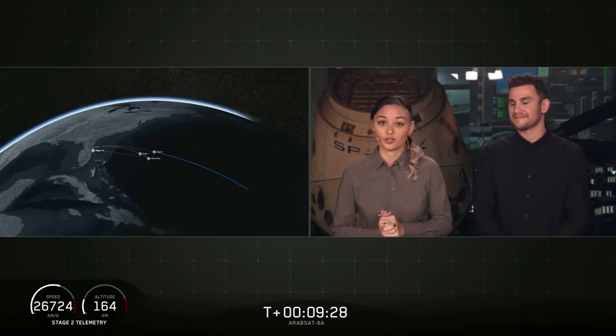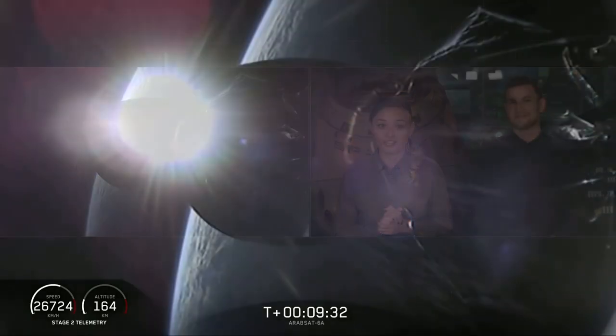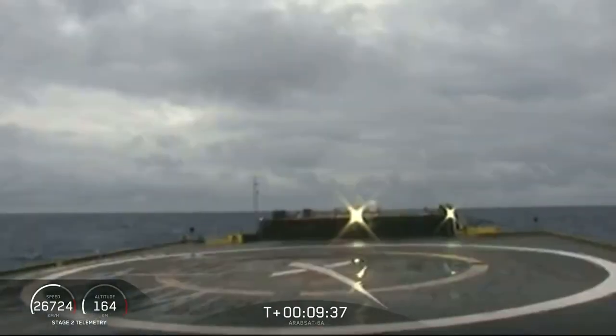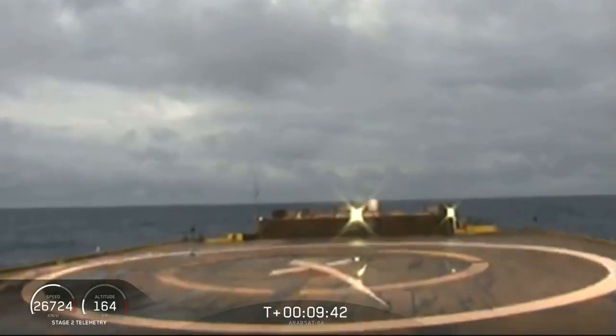So again, as we mentioned earlier, this is going to be a challenging landing. Stage 1 landing routes are deployed, and we are starting landing on our drone ship, Of Course I Still Love You. And center core landing legs are deployed.